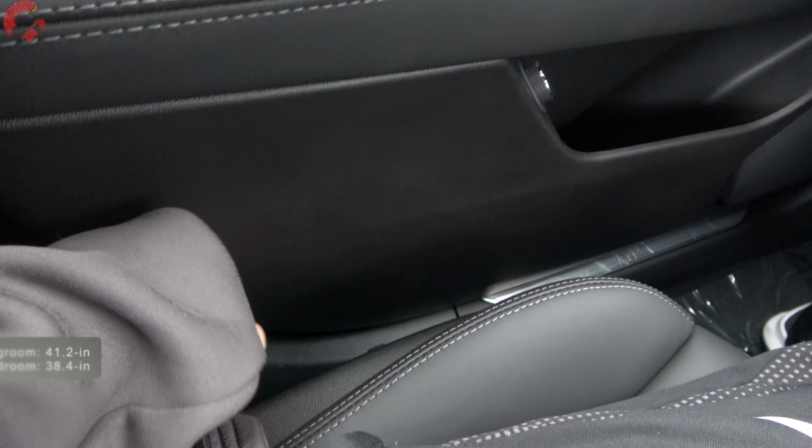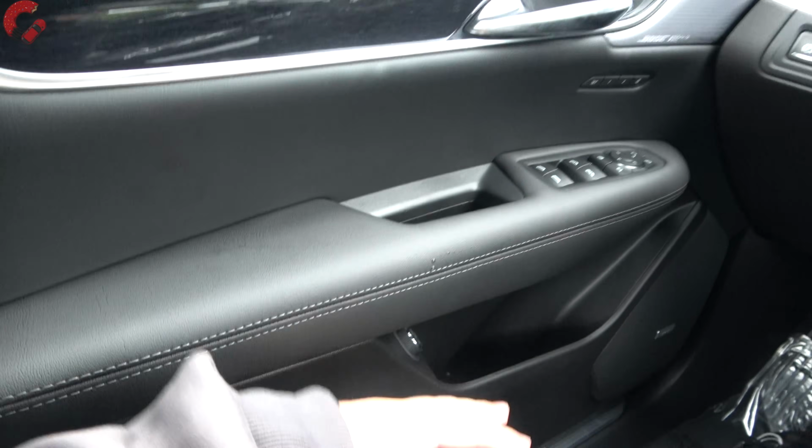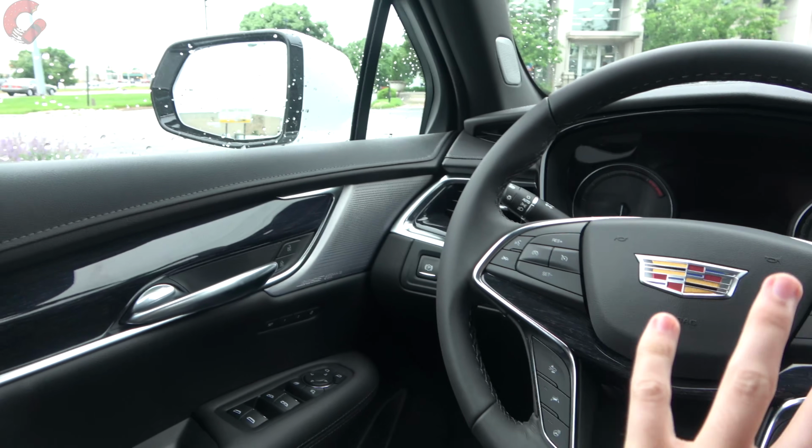Now as we turn over here to the seat itself, we do have an 8-way power adjusting seat with 2-way lumbar support that is standard on all the models. And we'll go ahead and look around the cabin at the materials.